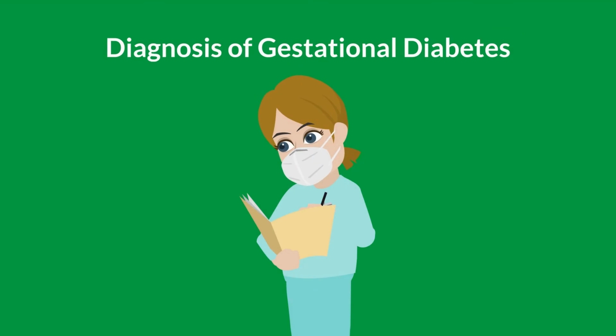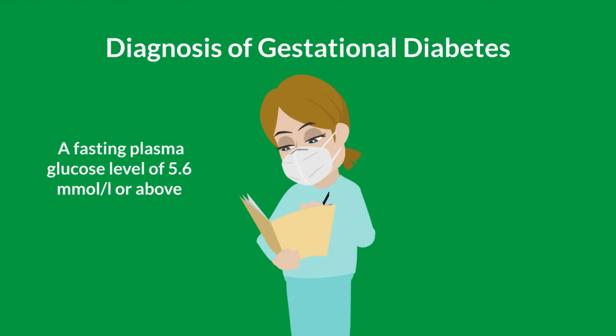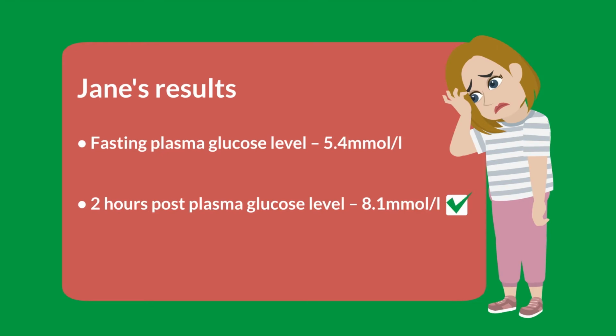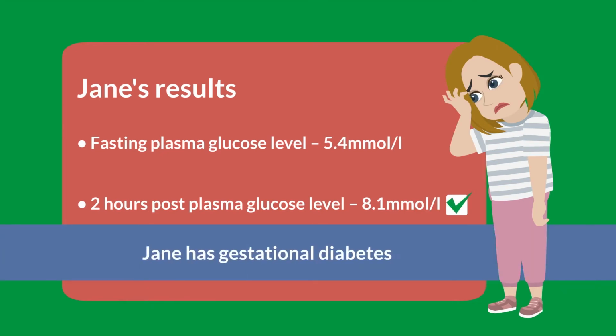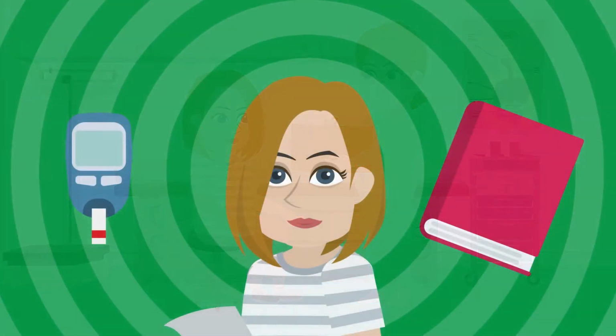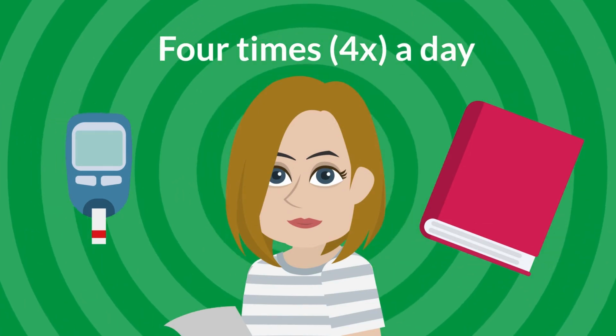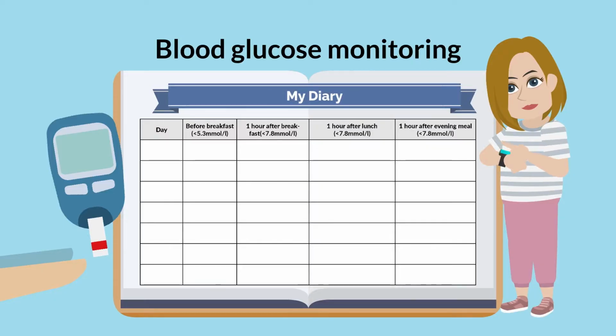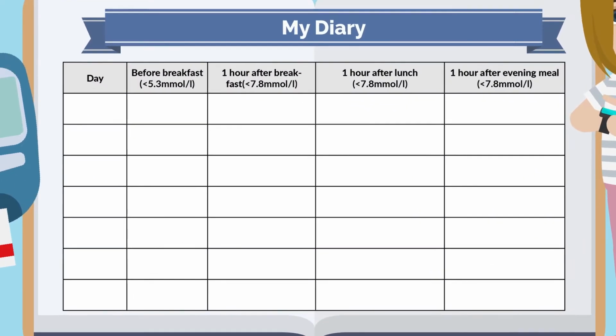A diagnosis of gestational diabetes is a fasting plasma glucose level of 5.6 or above, and a 2-hour post-plasma glucose level of 7.8 or above. Therefore, Jane's results confirm that she does have gestational diabetes. Jane is given a blood glucose monitor and advised to test her blood glucose levels 4 times a day. On waking, before food, and 1 hour after each meal.